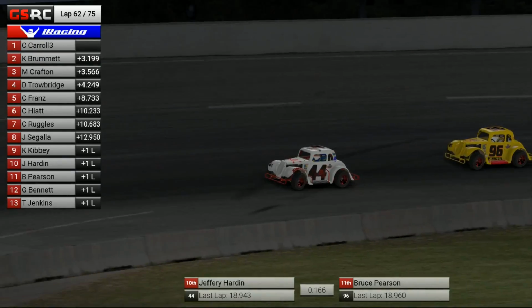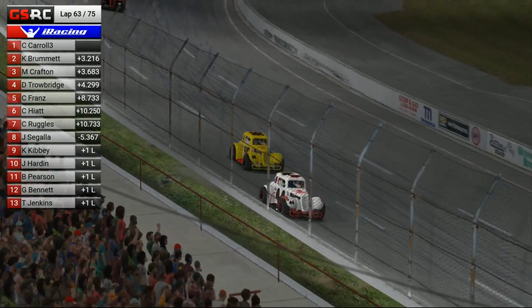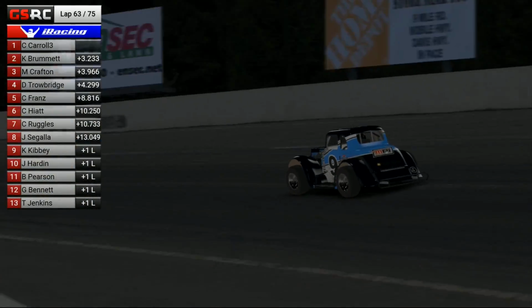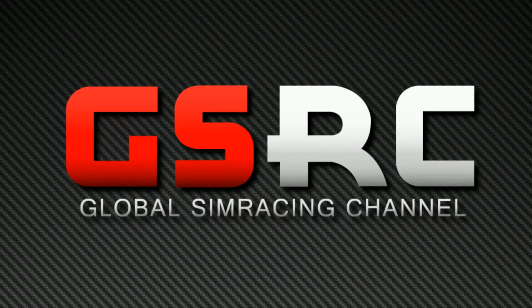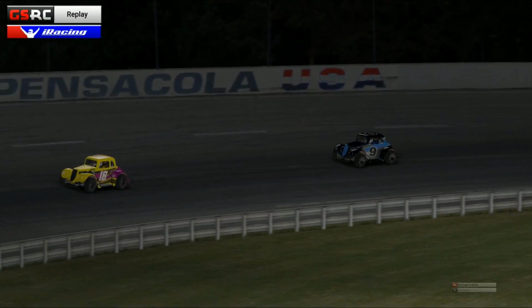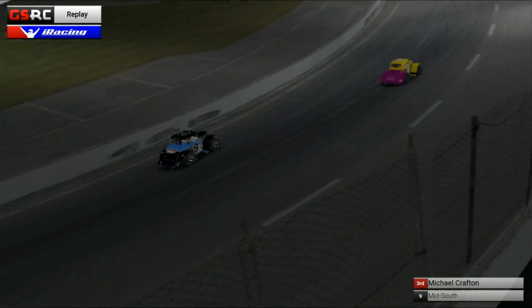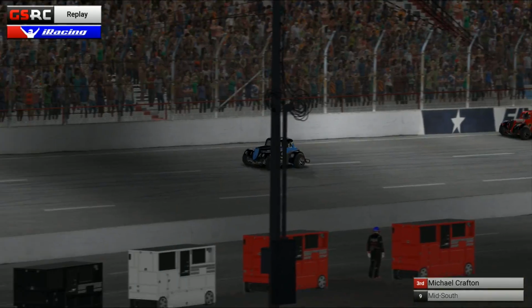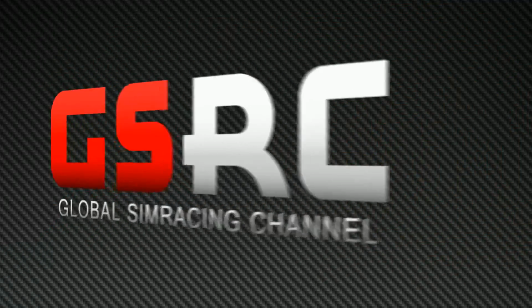They go. Oh, wow, what a save from Crafton. Hits the apron there on turn 4. Super sideways and saves it. Let's take a look at the replay right here now. Great save we see by Michael Crafton, the Mid-South club driver. He just goes below that white line, loses it a little bit. Great save indeed by that. Great effort as we go back live for that battle.